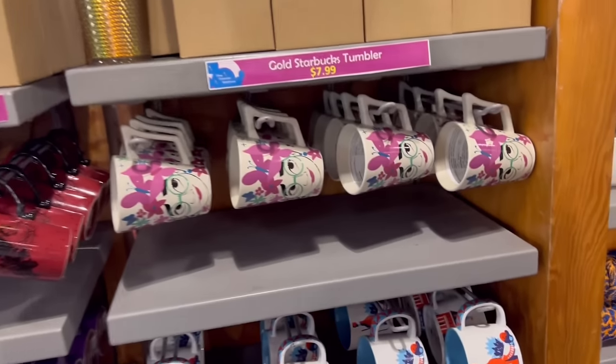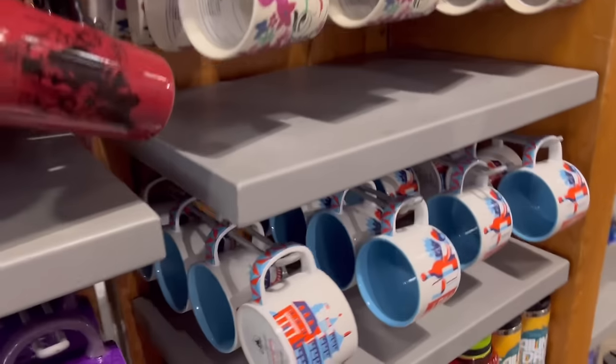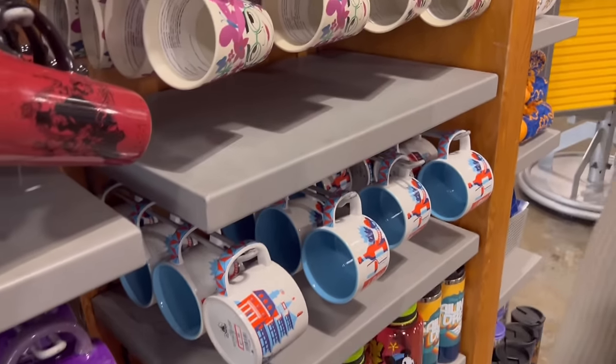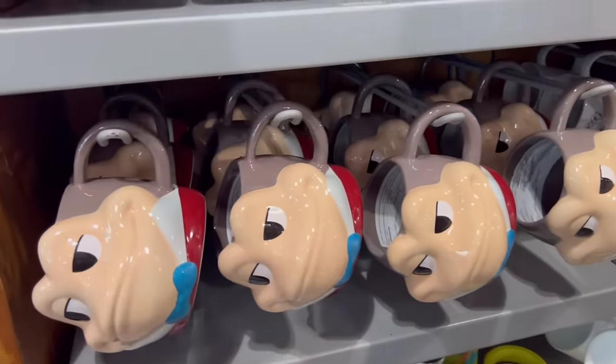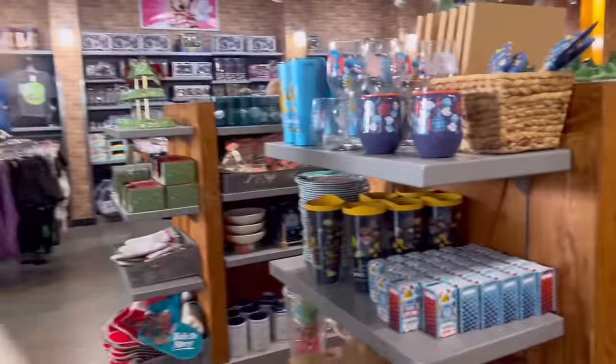Any cool mugs? That one's similar to our one that we got at NASA. How much is that? $7.99, so not a bad price actually. I think that one is the Epcot Food and Wine Festival drinks. This one's quite cool. Do you know the character? $9.99. I don't. If anyone knows that character, they can let me know. Not the biggest Disney fans, are we? Just thought we'd have a look and show you what's inside here.